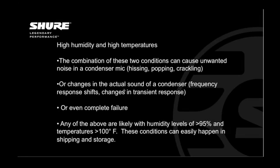It can actually change the sound of the condenser as well. You can have complete failure. And all those things are likely with humidity levels above 95% and temperatures over 100 degrees. Very easy to reach those conditions in shipping and storage. Just think about a black tarmac, Washington, D.C. in August at Andrews Air Force Base, for example.